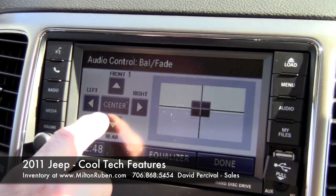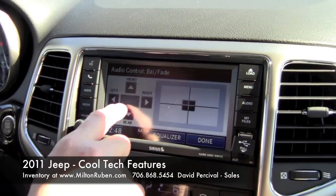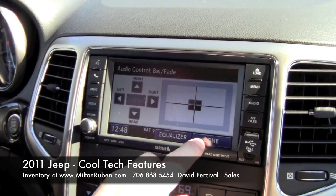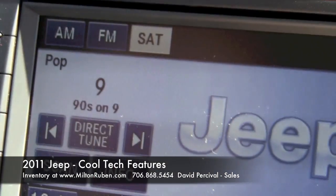If you want to do it this way you can, or like I said, you can touch it with your finger, and how much easier could you ask for? Go right back to center with it. And the cool part about it is one touch of the button, everything's back to center. Simple equalizer, all works the same way, everything's touch. When you get done, you come right back to it.